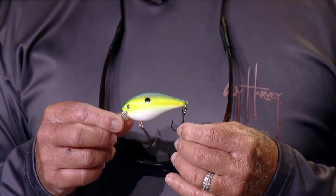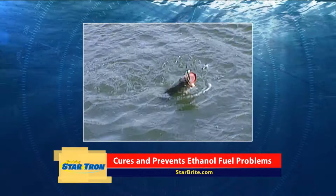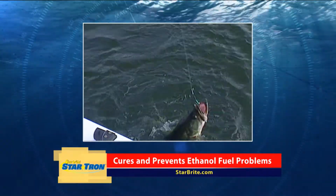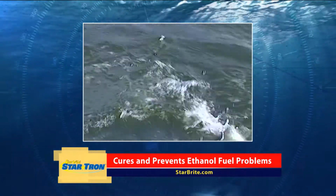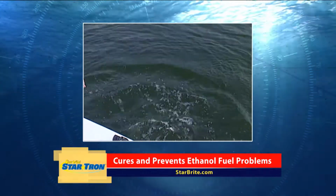A team tournament, the one-day deal at Sam Rayburn, and it took 33 pounds to win that derby, and second place was 30 pounds. So, you know, there's a lot of good fish being caught. Not a lot of giants, but just a lot of 6 to 9 pound fish being caught.